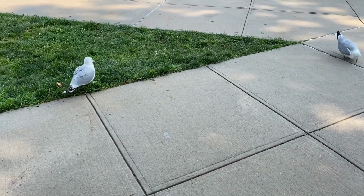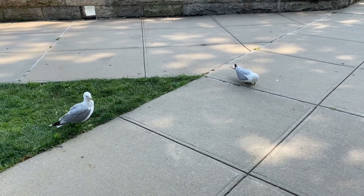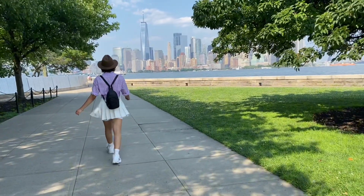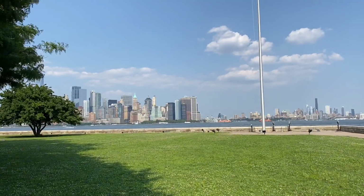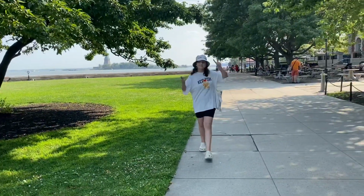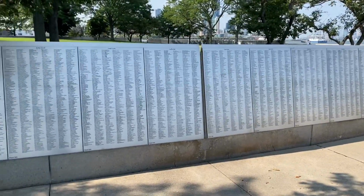After a long hour at that museum, we were finally able to breathe fresh air and say hi to our new birdie friends. But hey, don't rush to leave this place, because before you leave, you have to check out a beautiful spot behind that museum, where you will see beautiful green grass, the national flag of the United States of America, my tired sister, and a lot of gray panels with different names on them.